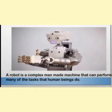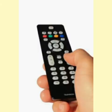That means on their own when they are started or on command, like when you work on a computer. When you give the command to the computer, it gives you the result. Robots may be operated by remote control. You all know remote control. You operate the television, the air conditioner with a remote control. You all may be having toys which are operated by remote control. So a robo is also operated by remote control.